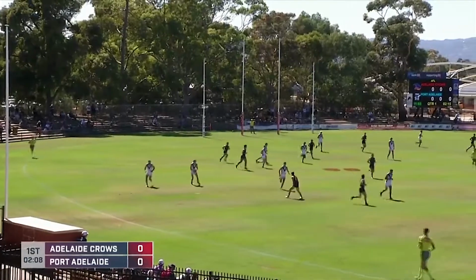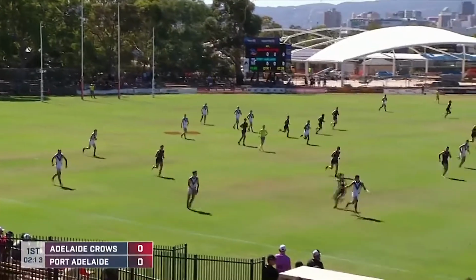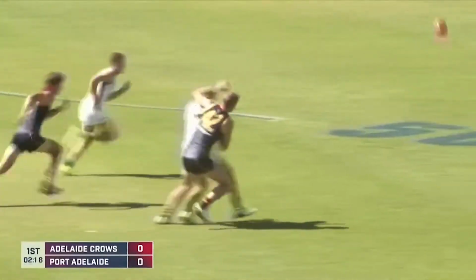Outstanding work. Xavier Dersma, one of the new players. Bit of aggression about the way he put him to the turf as well. That was nice, to another one of the draftees, Connor Rosie. And look at that leg. Such penetration in it. Over the back.